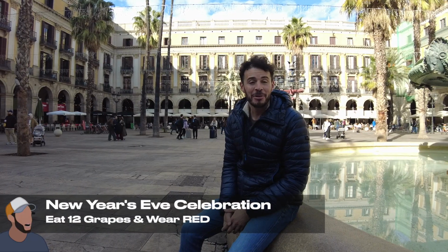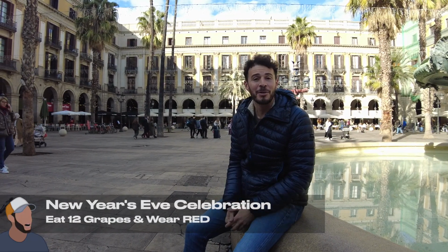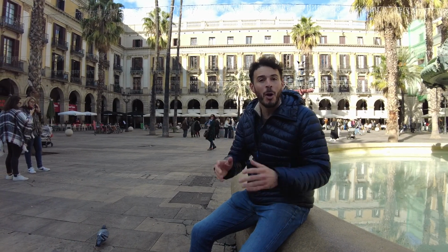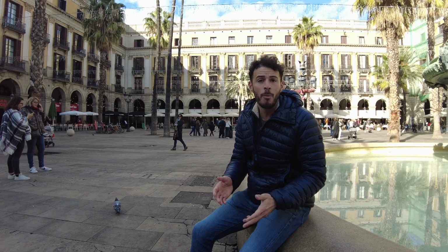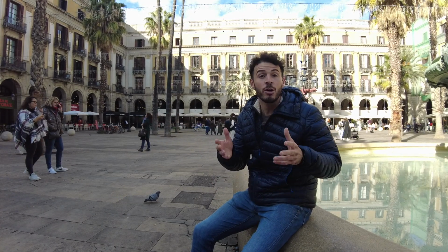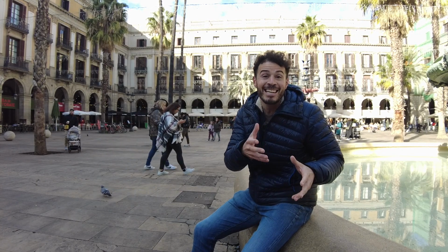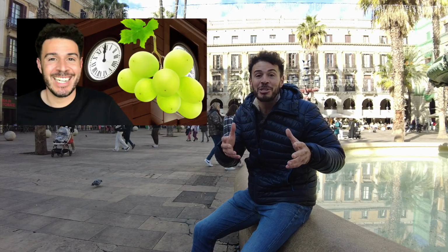And right in the middle of that Christmas season, we've got the New Year's Eve celebration. If you're here in Barcelona at that time, don't worry, there's plenty to do all around with bars and clubs that are gonna be open. But don't be surprised if you don't find too many locals out before midnight. Most of us are gonna celebrate at home with our families eating those 12 grapes. And if you don't know what that tradition is all about, remember to check out my video all about it.